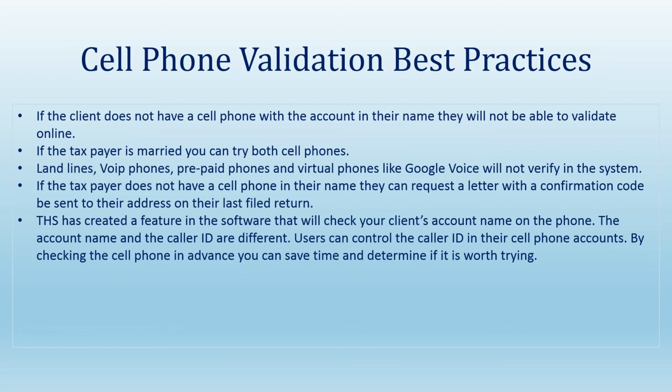THS has created a feature in the software that will check the client's account name on the phone. The account name and the caller ID are different. Users can control the caller ID in their cell phone accounts. By checking the cell phone in advance, you can save time and determine if it's worth trying. This app will be released on or before April 15th.